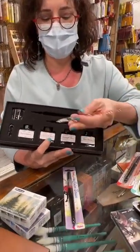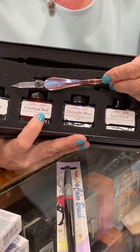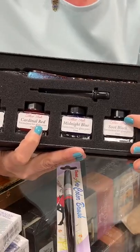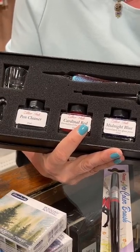The pen itself, you can probably see it better against the black here. This is a gorgeous set. Ziller Ink really outdid themselves with this. And of course, Ziller Inks is one of the top manufacturers of dip pen inks in North America. They make a gorgeous line. If you haven't seen them, check them out on our website.